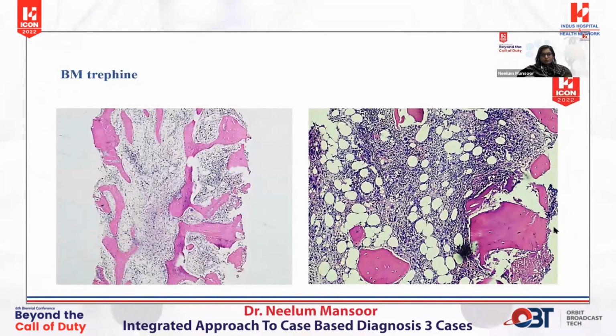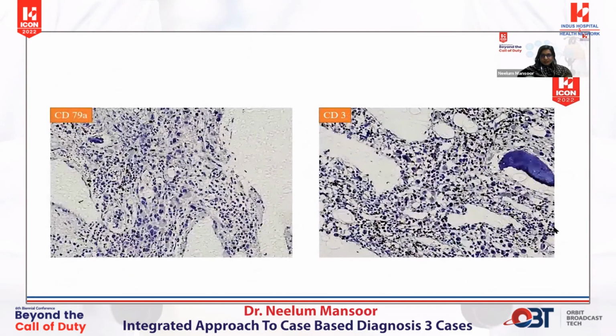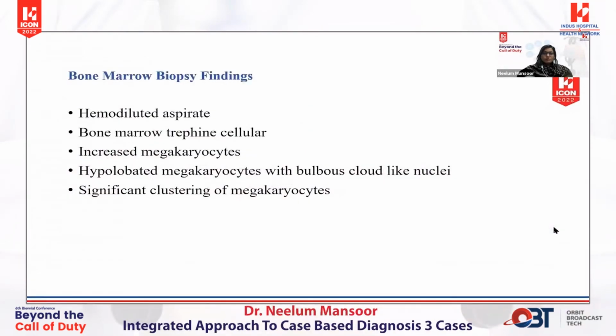This is the low power view of the bone marrow trephine biopsy. It was cellular and reticulin stain showed grade 2 fibrosis. The panel of immunohistochemistry markers includes immature markers, B lineage and T lineage specific markers, MPO and CD117 for myeloid disorder, and CD61. That was brightly positive and showing extensive infiltration by megakaryocytes, and a huge area of clustering is also appreciated. So if we summarize the findings of bone marrow, the aspirate was hemodiluted, bone marrow trephine was cellular with increased megakaryocytes, which showed hyperlobation and bulbous cloud-like nuclei, and significant clustering was also there.